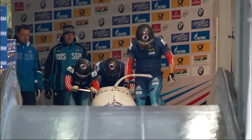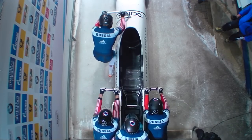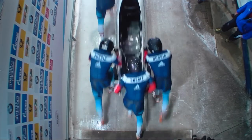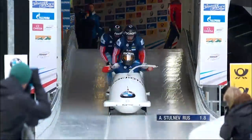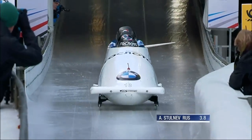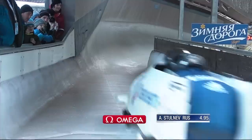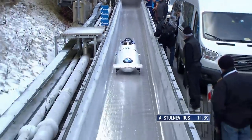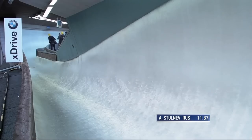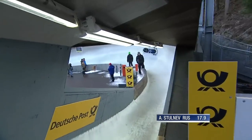Russians had a very disappointing two-man competition yesterday. There's their coach in the back, Pierre Luters. Didn't get down with efficiency. The Russians are good at it. Start 4.95. That's, boy, there's going to be in the 70s start, so that's not very good. I think we're going to have a quick track here. Sun's on the bottom part of it.